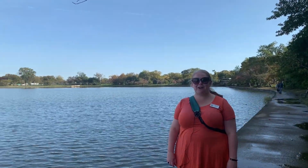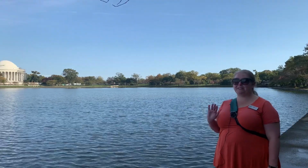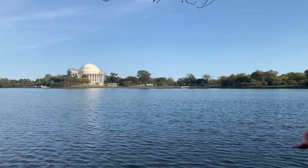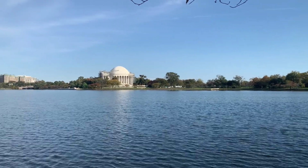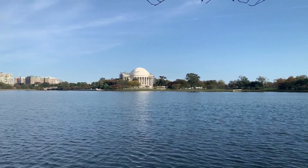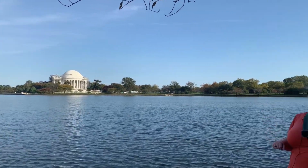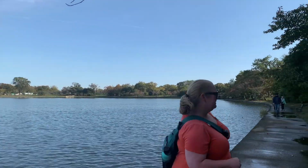So as we continue our virtual tour, we're walking along the Tidal Basin. There are walkways all the way around. This is absolutely something we recommend to do if you visit Washington, D.C. This is my favorite place to come down and walk. It's beautiful no matter what season it is, but we're making our way over to the Jefferson Memorial, so we're a little more than halfway there.